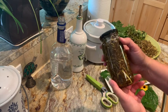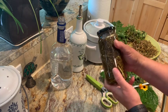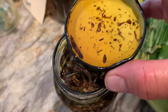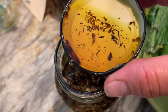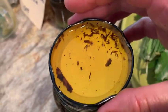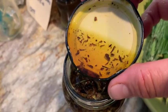We'll check it again tomorrow, see how much more yellow it's gotten. But it should be just a delightful tincture there. This is a day later. You can see it's already getting quite yellow. That color will continue to pull out of the roots. It's quite lovely.